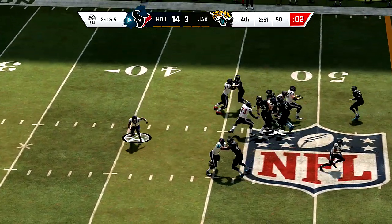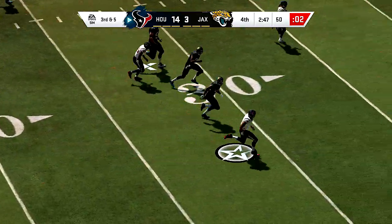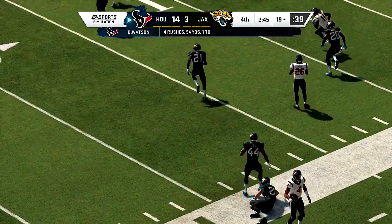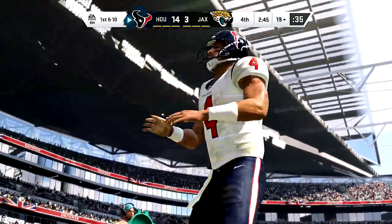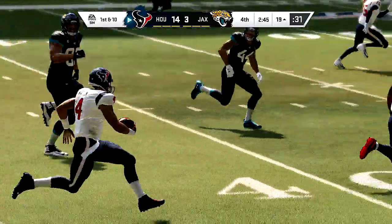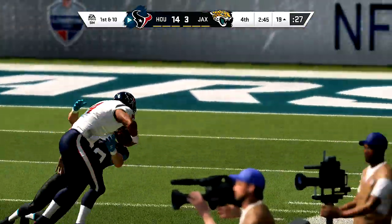From the midfield stripe, they'll look to throw. Rolling to his right. He can run for it, and he will. Big yardage there on the scramble. It gets him a first down. That is an absolute backbreaker. That was a designed passing play, wasn't a draw. You think you got him stopped, good coverage downfield, and he's able to pick up the first with his legs.